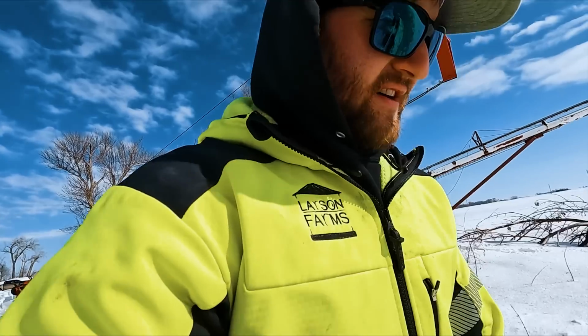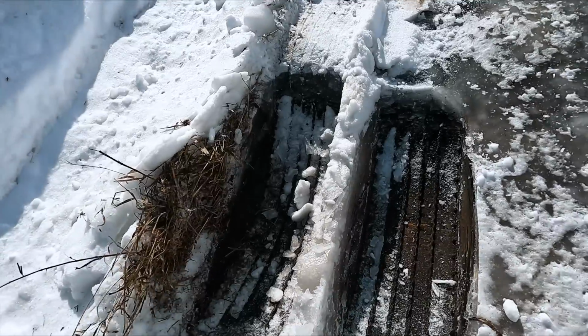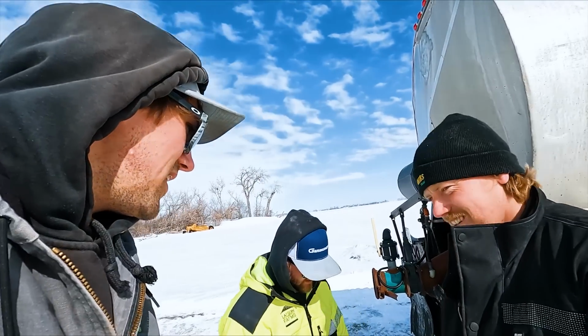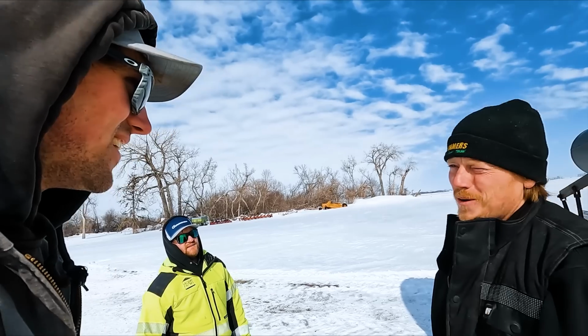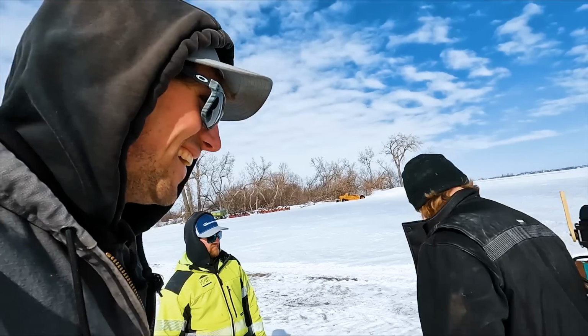There's no wonder why me and Eric yesterday couldn't budge it. Look how far it was sunk into the mud. Frozen! Honestly, boys, if I was gonna put money on that, I would have bet 100% against that working. That might have looked like a little girl pull that first go at it. I was too nervous to give it anything else.